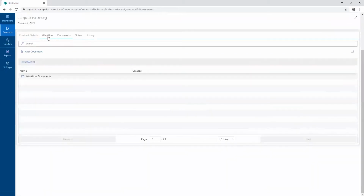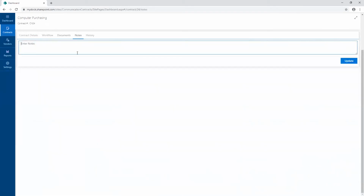So within the contract here, of course, we can add additional contracts if we'd like. So it'll just populate right here. Just like the vendor, you can click this, it'll populate the document with this button right here. We can delete them. You can see history versions. And then we can also search through documents as well. If we want to make a note on the contract, we can update that. There it goes. All right, so it'll populate it right there.